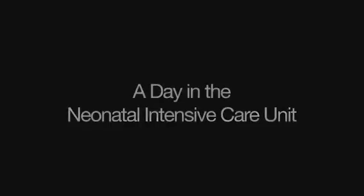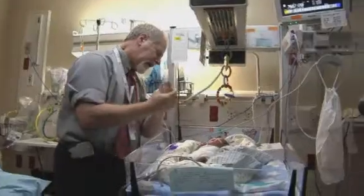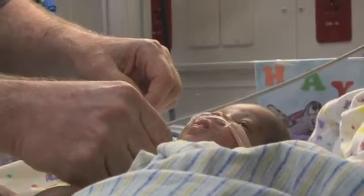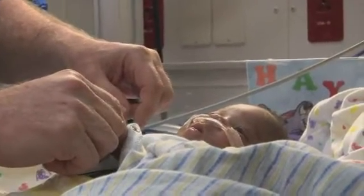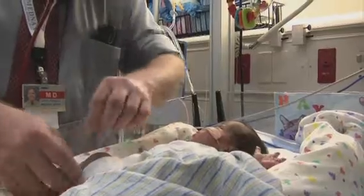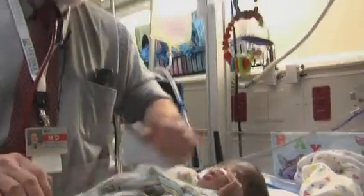We'll have a look at Hayden. Hi. I'm listening to his heart and his lungs. And I'm listening to his abdomen, and I'm watching how he behaves. And doing well. Okay, young man, we're going to let you be. And we're going to put some information in the computer.